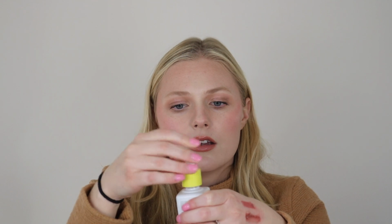This is super hydrating. It lasts a really long time. It's actually surprising how much product you get, and you really don't need a lot of it to impact your skin positively.